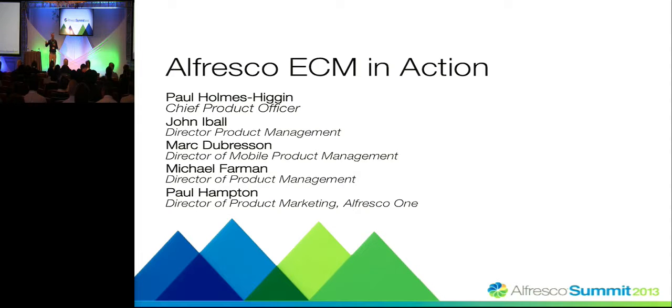I do want to acknowledge the engineering team. They're really proud of what they've done here. It is the fastest, most scalable version of Alfresco ever. And I can say that with confidence because I've been with Alfresco forever. Continue to be with Alfresco forever as well.